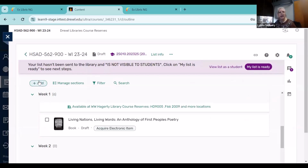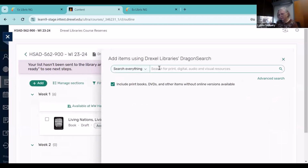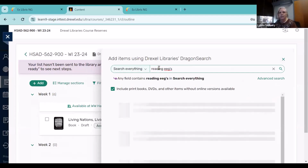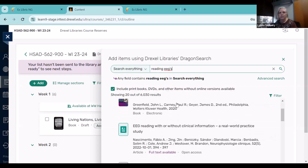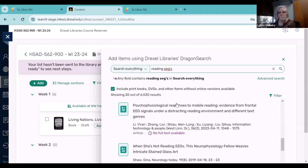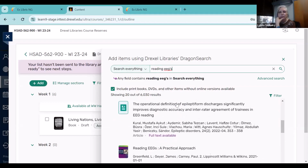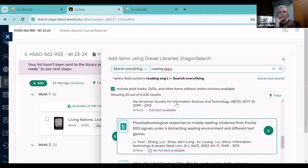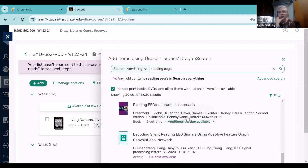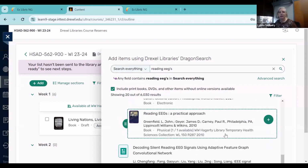All right, the next thing is, say you want something that's in our regular collection moved to reserves. We can do that too. And you just search for that title. I know we have this in print too, so I'm going to choose that one. Okay. And as you can see, it's currently in the temporary health science collection, and we want it moved to reserves. So you just hit the plus sign.